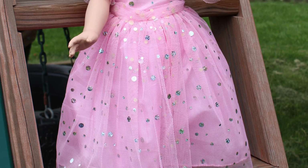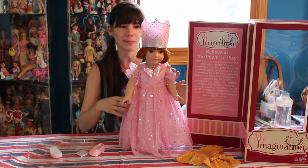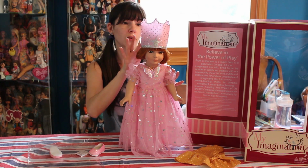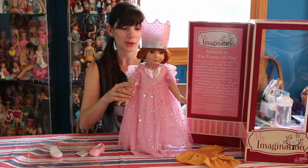So this is Glinda, the Good Witch of the North. We have her hat, which has Velcro on it, but I didn't actually need to use it, so you can probably just keep it Velcroed. There are just little bits of sparkle that I assume are glued onto the hat. This is her adorable dress. It looks really good on her, and it fits her really well, too.